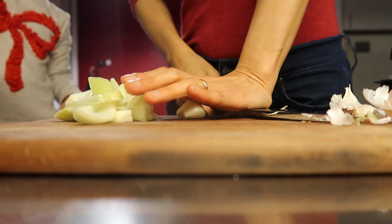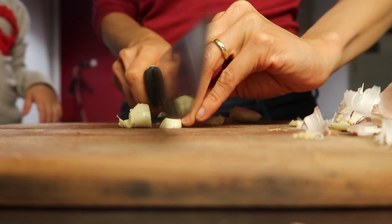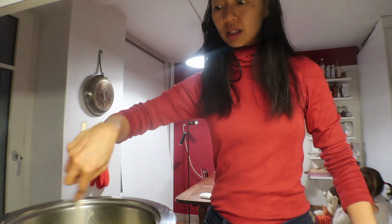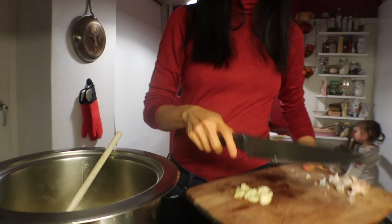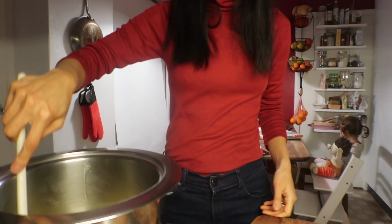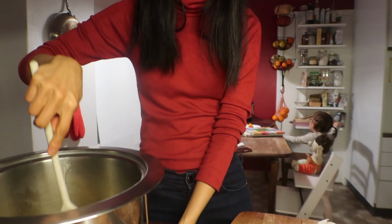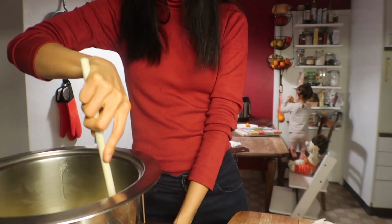About 3 cloves of garlic or more. Keep stirring, please. Once the onions are translucent, add in the garlic. Keep the heat low so they don't burn, and not too long, just until they are fragrant, maybe about 30 seconds or so.